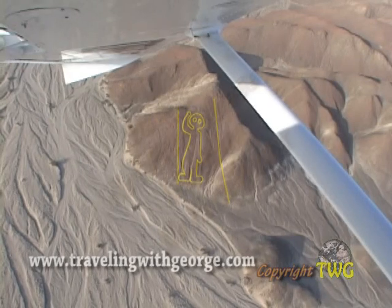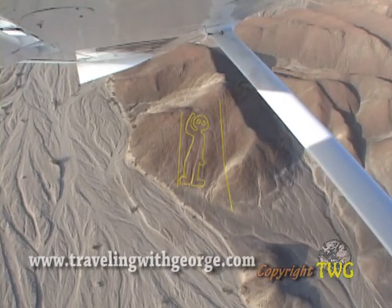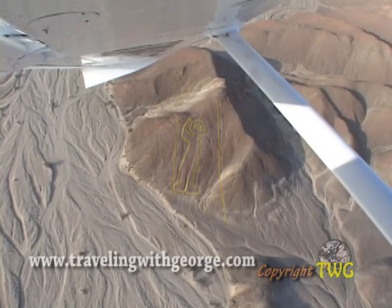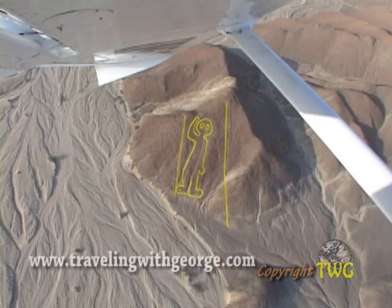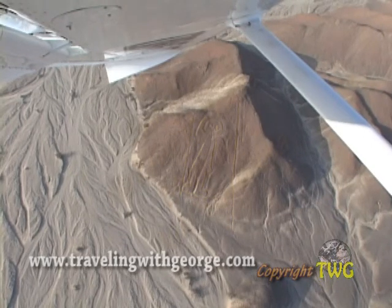The Nazca Lines. This is what your trip is all about. The geoglyphs in the sides of the mountains and across the desert. Unbelievable in size. We're flying about 3,000 feet right now, and I'm actually hanging out the window of the airplane with the camera. This is the astronaut.